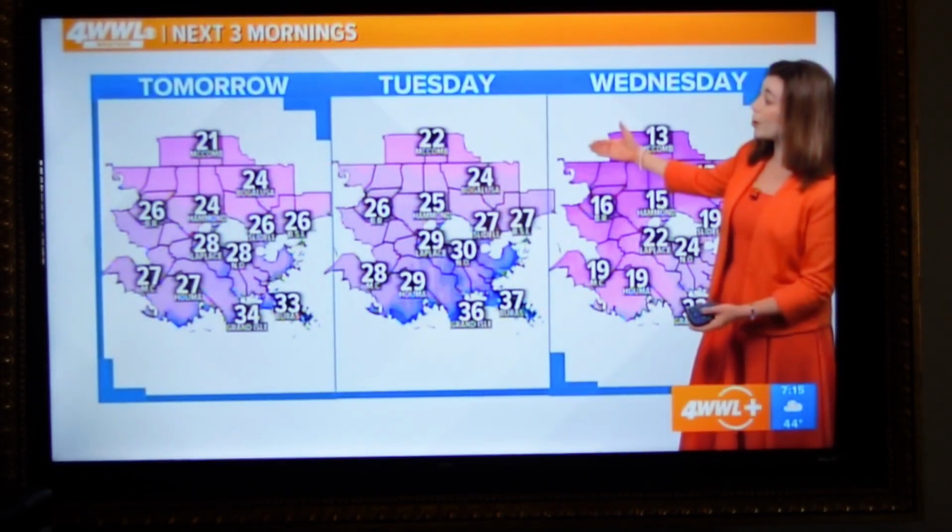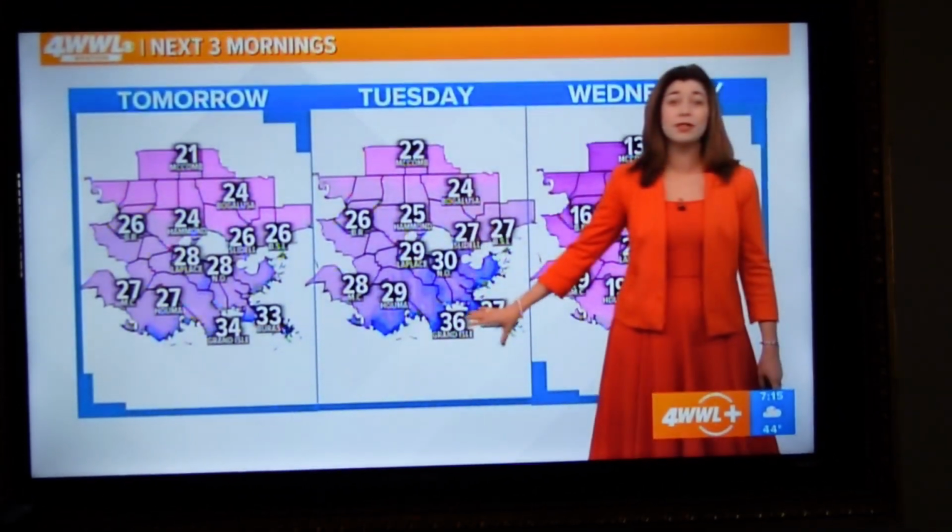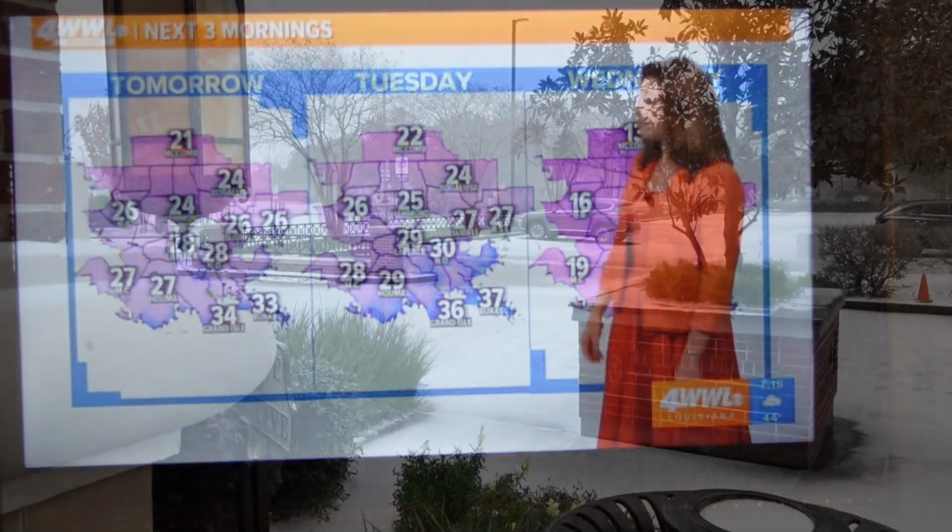We'll be waking up tomorrow morning, Tuesday morning, in the 20s on both sides of the lake with hard freezes all the way beyond New Orleans proper.